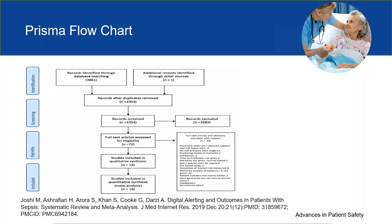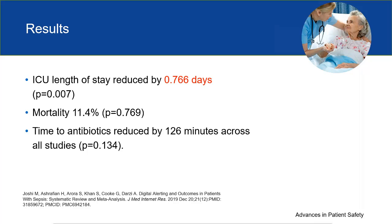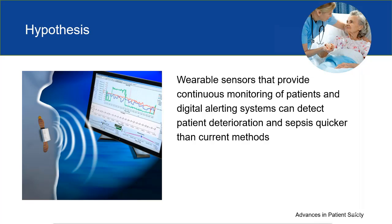So this is a PRISMA flowchart of our studies, and initially we started with 4,000 studies, but when we deduplicated and took out those where the outcomes weren't measured, we were left with 16 studies for our meta-analysis. The results show that hospital length of stay reduced by 1.3 days in the alerting group. In addition to this, the intensive care unit length of stay reduced by 0.76 days, and this is just through intermittent alerting through electronic health records. We also found a reduction in mortality by 11.4% and a time to antibiotic reduction by 126 minutes, although these two were not significant.